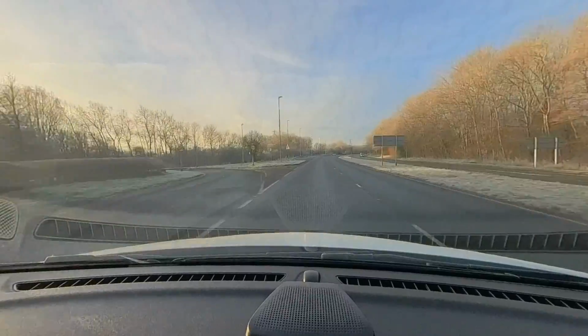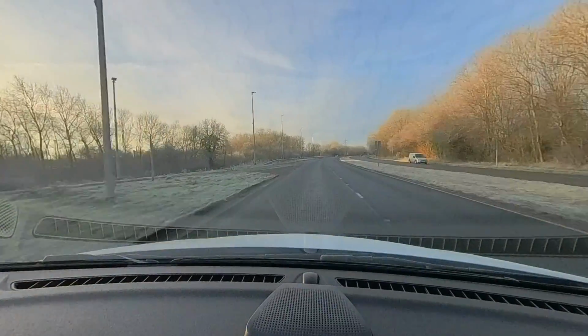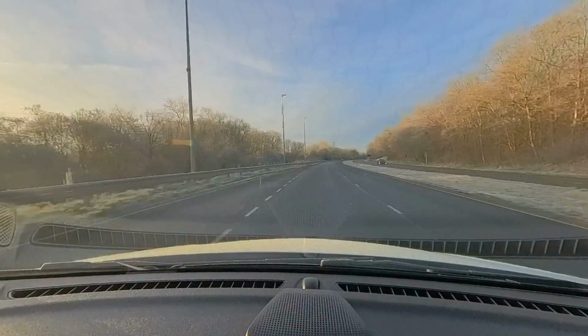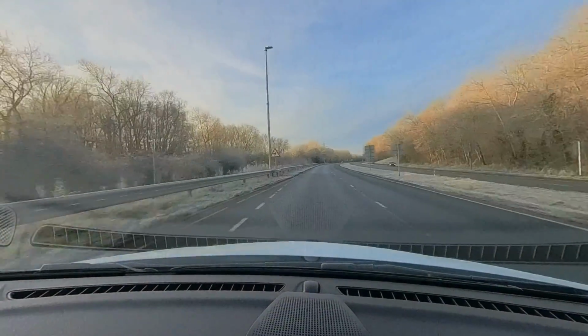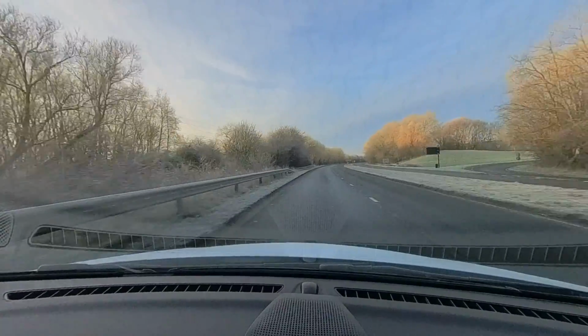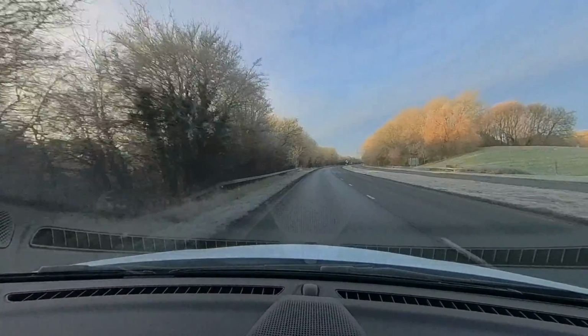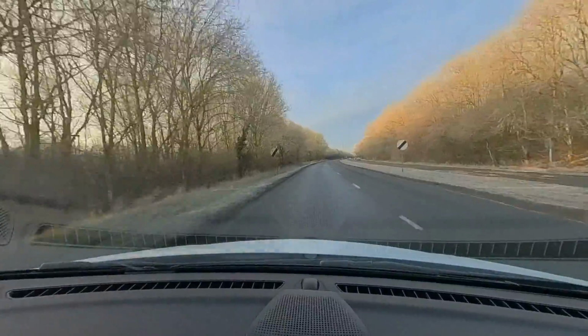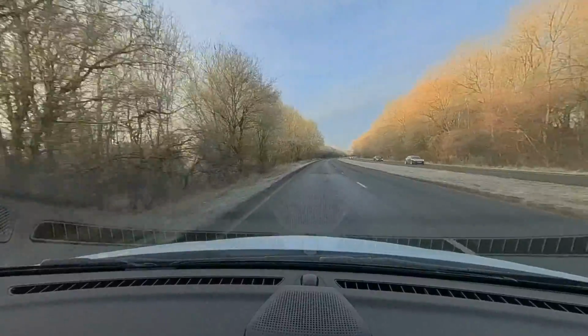Something else to be aware of on this road, it is a dual carriageway, but it's a 40-mile-an-hour limit until we get to the national speed limit sign that you can just see in the distance up ahead here. So that's something to be aware of on this roundabout as well. And make sure when we are looking to speed up, you may find that you've got some slower moving vehicles on your right hand side.